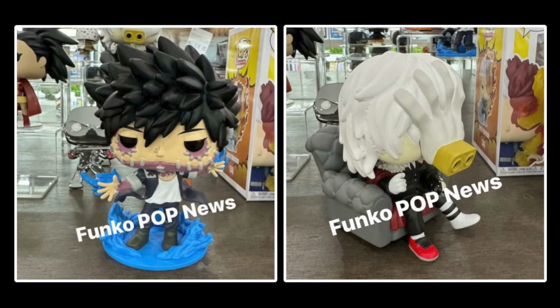Now on the right there, I think the Tomura Pop actually does look pretty funny of him just kind of chilling in the chair with the hand over his face. A lot of people don't seem to like this one or care for it. I don't know. I might get rid of some of my other Tomura Pops and maybe just have this one chilling in the background. Now granted, we obviously didn't really need another Tomura Pop unless it's like a crazy mold because we have so many already.